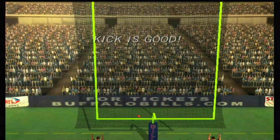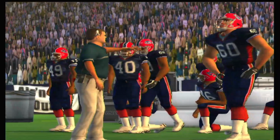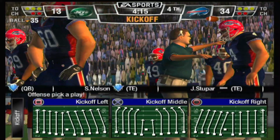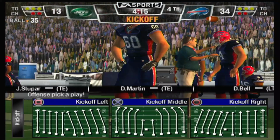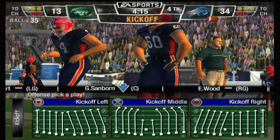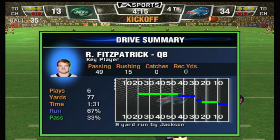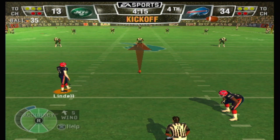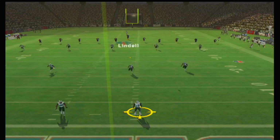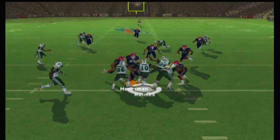And he has the point after. Lindell looks ready to send it deep. Holds back to return. Boots a line drive. Holmes from the 3-yard line.